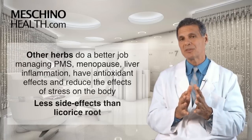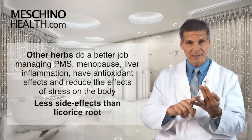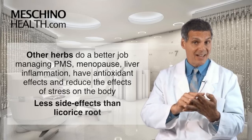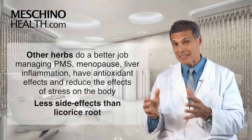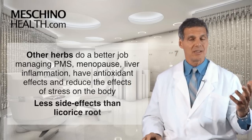As far as managing these other problems, even though licorice does a fairly good job, there are other herbs that do an even better job of managing PMS and menopause and do liver repair and reduce liver inflammation, have antioxidant effects, and reduce the effects of stress on the body by acting as adaptogens. They do a better job than licorice and they don't have the side effects. They don't raise your blood pressure and cause other problems. Because there are other problems with licorice.